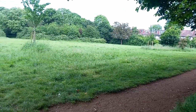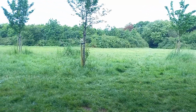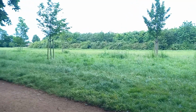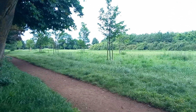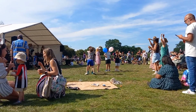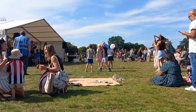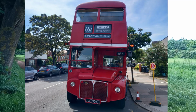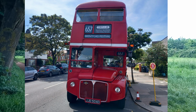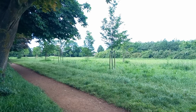Opposite Boston Manor Park, you have Blondin Park, which I came to last year. It's sort of a random day out just because I knew it was happening. The Brentford Festival, which was taking place here. And an old Routemaster bus as well, and a circular route to kind of pick up people locally from places like Brentford and Hanwell. It's quite odd to be back here now when there's no one.